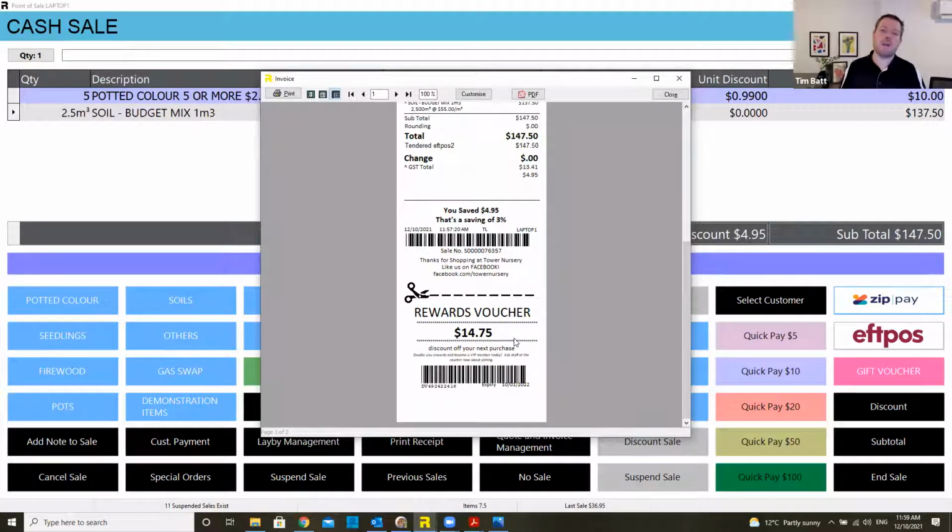You can go one step further. If I did want that voucher linked to customers' details, I could have simply hit my select customer option and it would have tied the transaction to that customer. So then the next time the customer comes in, it'll stop and say, hey, you've got $14.75 as a voucher. Do you want to use that off this next sale? And they have been really popular with our garden centre customers.